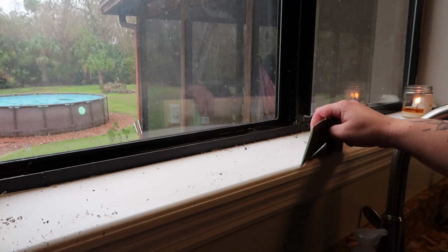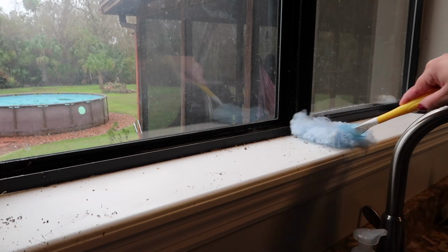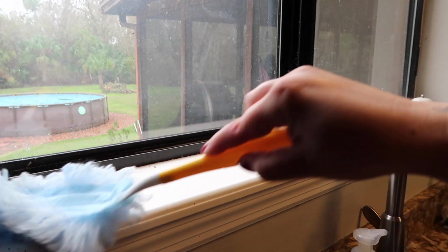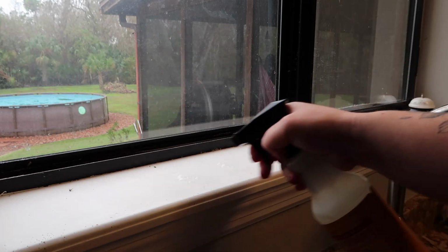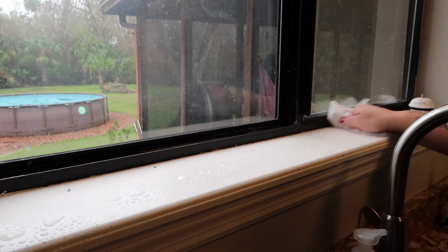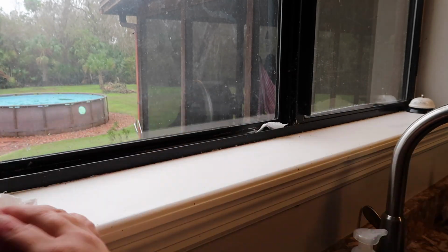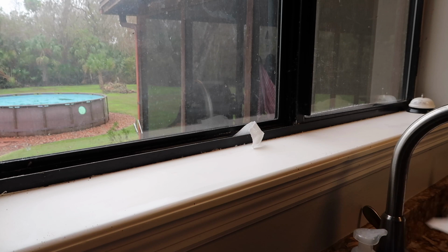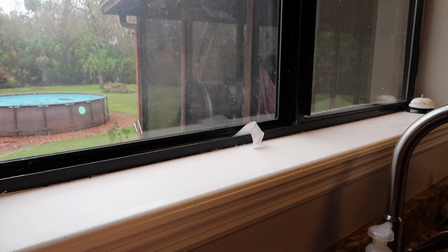So the dishes are done and I am going to clean the sink out like I do every time I'm done with the dishes, but there were just a couple things I wanted to take care of before I cleaned the sink, which was number one, this window ledge. I didn't want to clean the sink and then the window ledge and get dust and gnats in it. And then I'm also going to refill my soap containers, and then we are going to clean the sink.